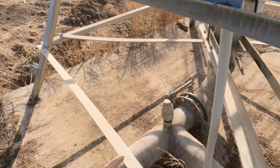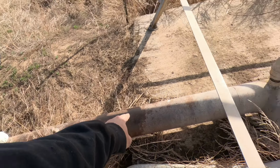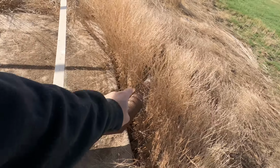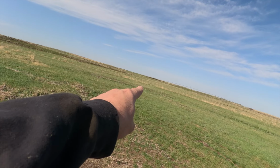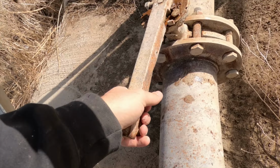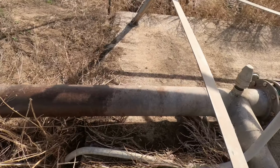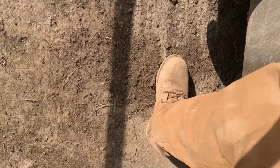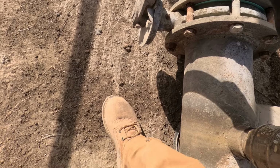Now we have a shared water system, so this line comes in from the pump, it goes to a valve, goes into the big pivot, or it comes over here to a valve, and this valve goes back underground and over to the pivot over there. So all we do, open this valve, shut this valve, and we're good to go.